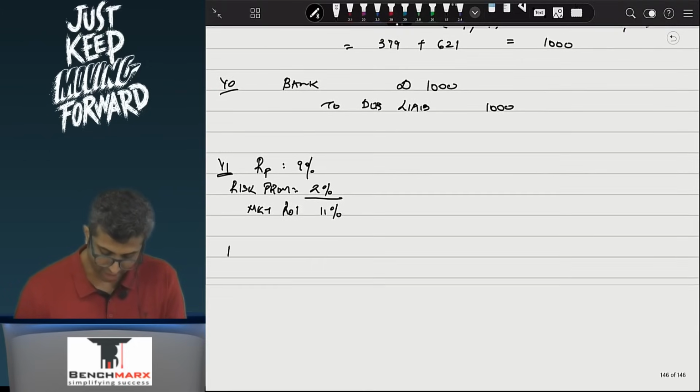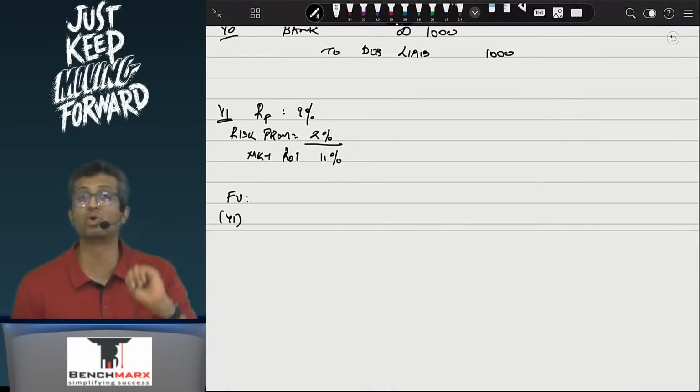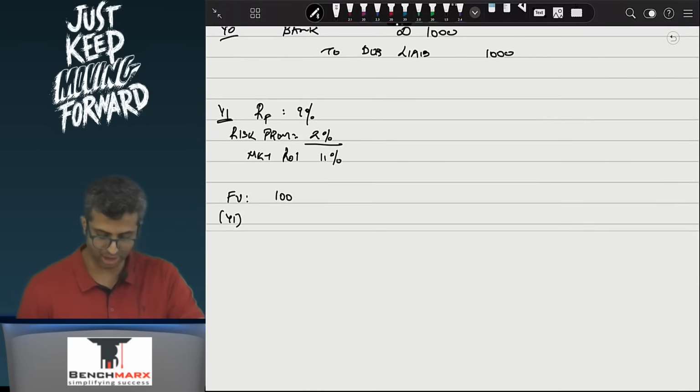If I now try to find the fair value, it is the present value of the future cash flows. You are at year 1. 1 year has gone by, 4 years are remaining, which means this is 100 rupees into the present value annuity factor at the rate of 11% for 4 years.